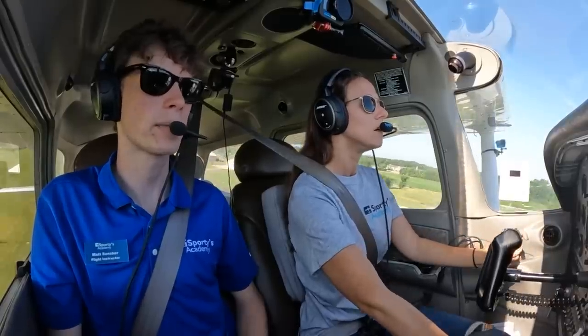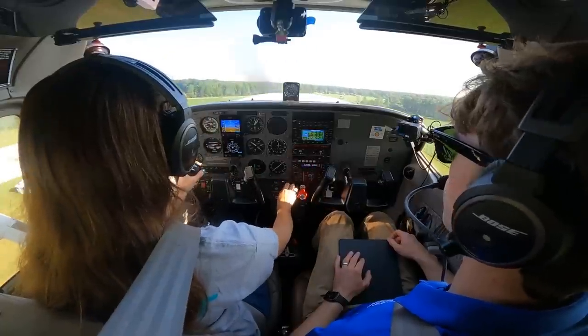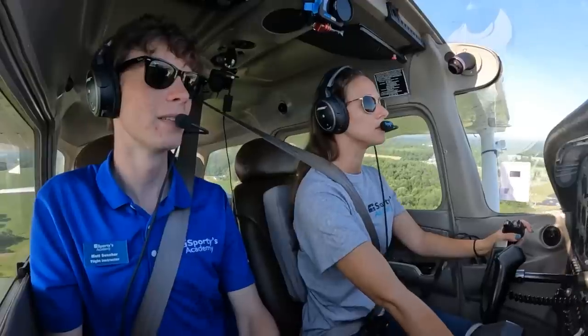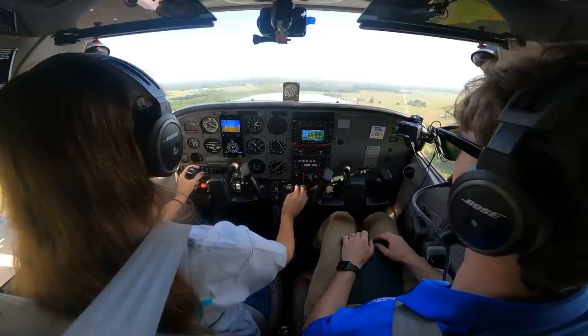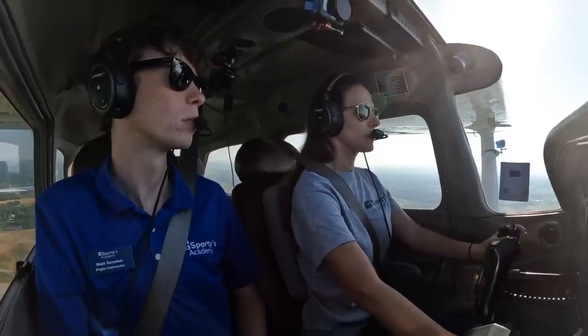All right, so now clear obstacles so you can pitch down a little bit. No flaps yet. You can trim it down a little. No. Okay, you can go ahead and go flaps up. And nose up. I feel like I may need to widen my pattern a little bit more.